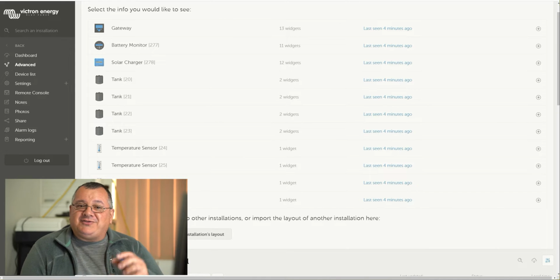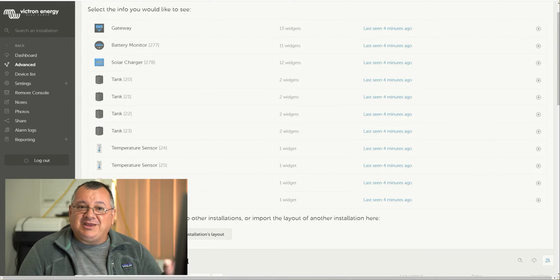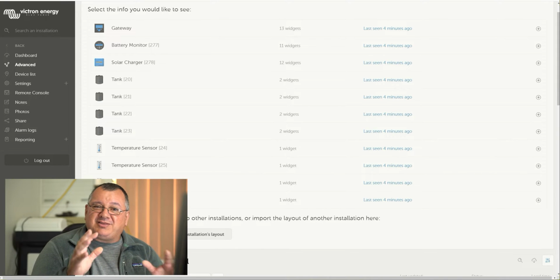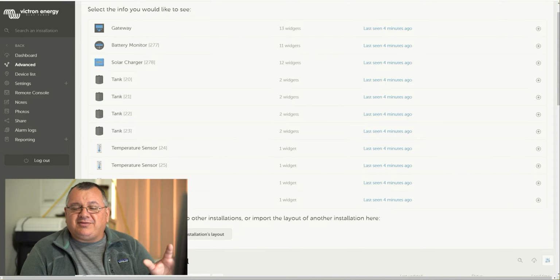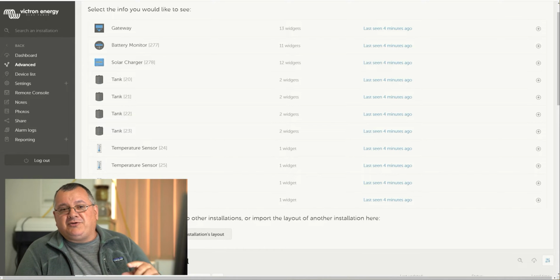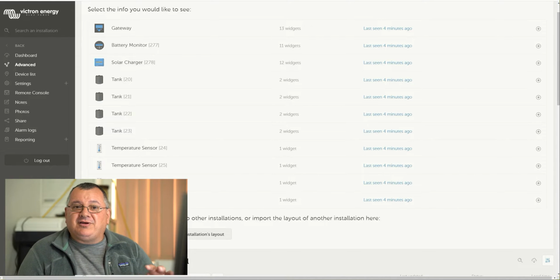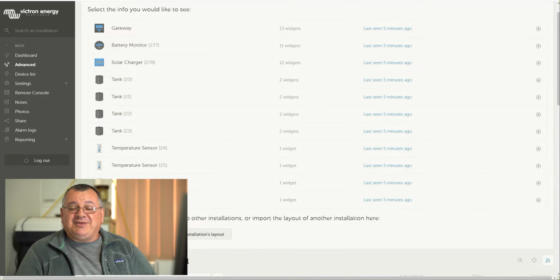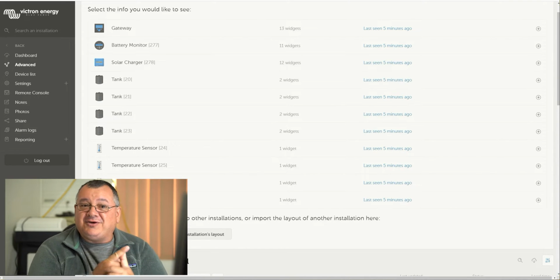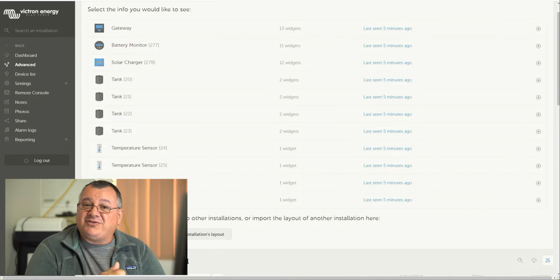Now I'm going to purchase a couple of extra temperature sensors, because Victron make slightly different temperature sensors. It looks very similar, but it's not the same as the one that I purchased for the 712 battery monitor. This one's slightly different. So I can add up to 4 temperature sensors. For example, where that comes in handy, I could have one inside the vehicle, so I can monitor the temperature inside the vehicle.